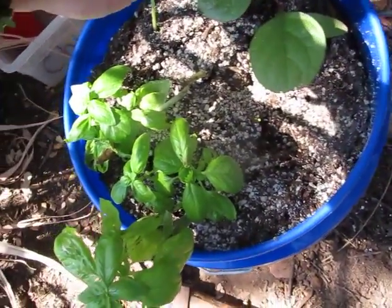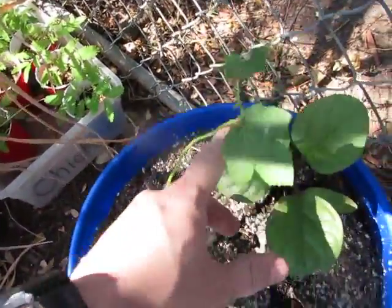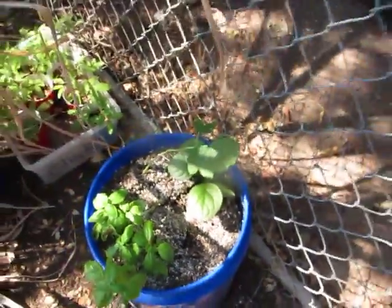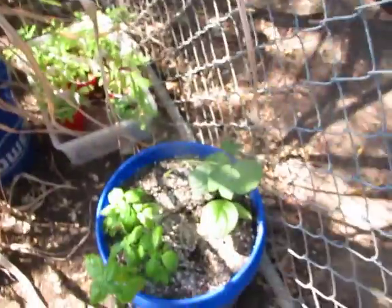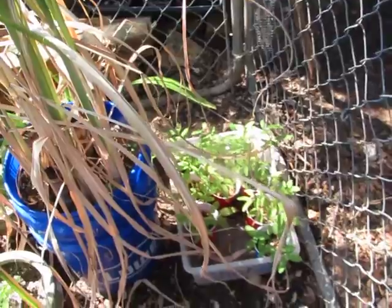There's a couple things in here. 2 basils, red Malabar spinach, and okra. And the red Malabar spinach will climb up. That's why I have them there. These guys need pots, but I ran out of soil. They're all mimosa.